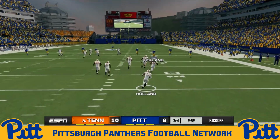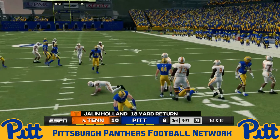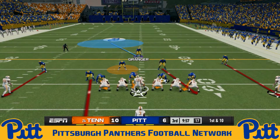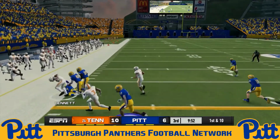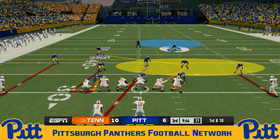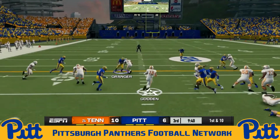It's going to be Holland back to receive it. He's got nowhere to run there. Knifed down quickly by Brian Youngling, who hauls him down at about the 20. Long field for Tennessee to try and put points on the board. They start off with a screen. It's going to be Cole Bennett, and he runs through a couple of arm tackles from the Panthers. Very, very poor fundamentals on display there. What should have been no gain or a loss ends up being a 12-yard first down pickup for Tennessee.